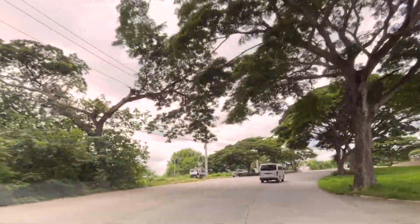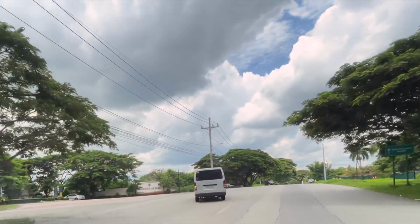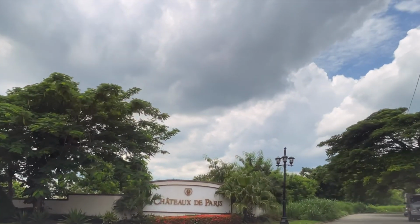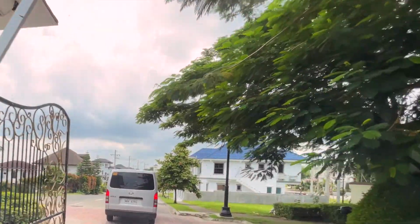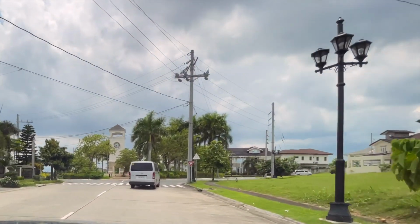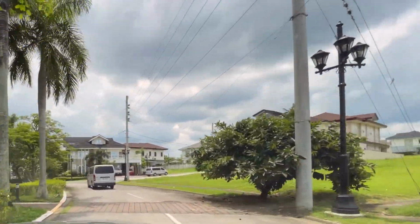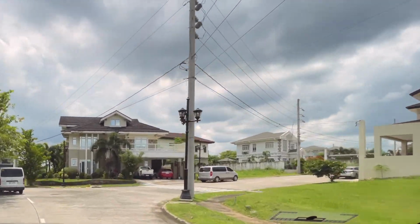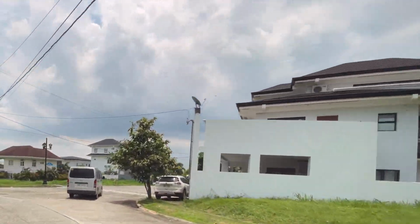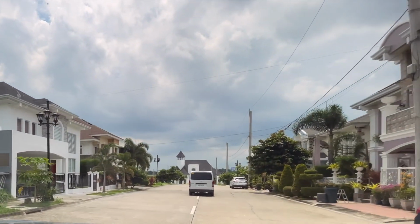After that breathtaking tour, we were given another treat as our hosts invited us to see another phase, the royal homes of Chateau de Paris. Chateau de Paris features French palatial architecture. The development is about 24.5 hectares, featuring five landscape pocket gardens inspired from various destinations around France.